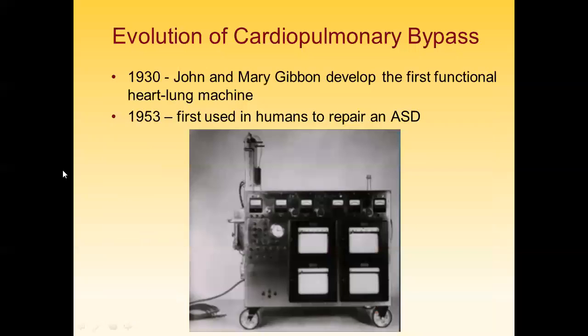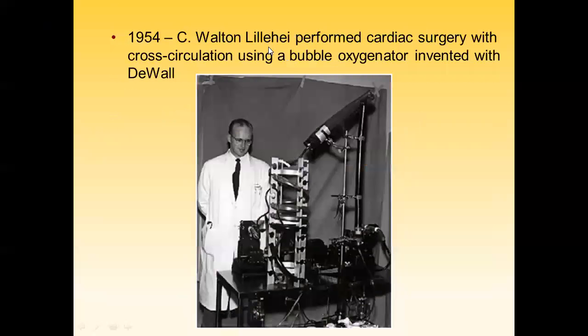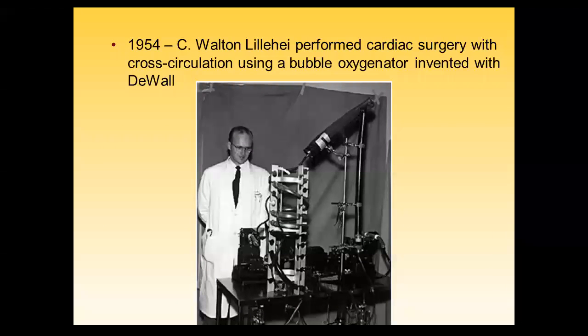So just a little history. In 1930, the cardiopulmonary bypass machine began with John and Mary Gibbons, with the first fully functional heart-lung machine. The first time it was used was in 1953 for repair of an ASD. Then came Dr. Lillehei here at the University of Minnesota, so it's a little ironic that we're talking about this here. Or maybe it's opportunistic. He performed the first cardiac surgery with cross circulation using a bubble oxygenator, which then went on for the next 20 years or so to be the primary way that people provided oxygen during extracorporeal support.